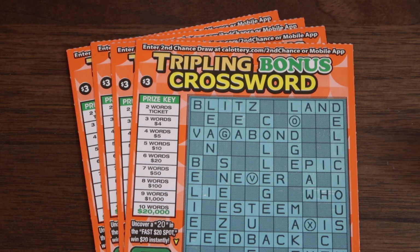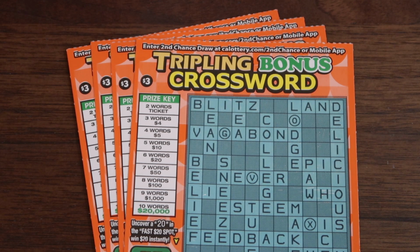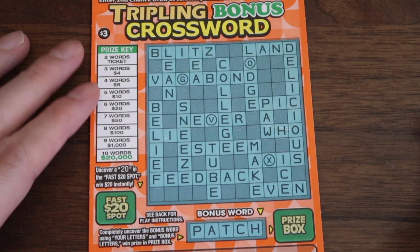Playing $1, $2, $3 tickets right now, you get an entry into the second chance progressive jackpot that California Lottery is running right now. So I want to get as many entries as I can into that. Right now, I think you can win up to $60,000 or something like that. Let's go. All right, first crossword.